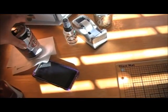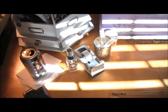And this is my laptop. And it would not be me if you did not see me with the Diet Dr Pepper. I am completely addicted to Diet Dr Pepper, and I always have that in my craft room. Just tape and just a table.